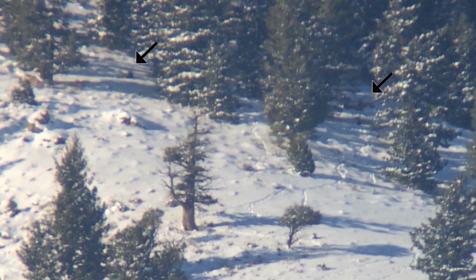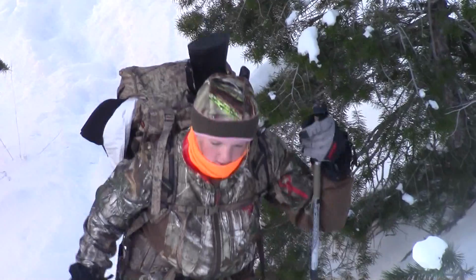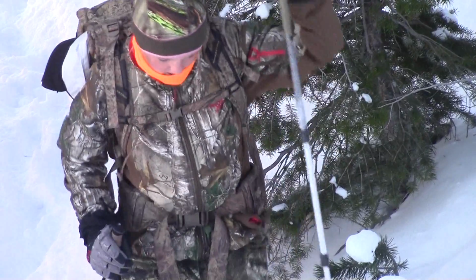Picking them apart as best we could, I counted at least 5 bulls. If you look closely, you can see them scattered in the trees. Some of them looked like potential shooters, while others were obviously smaller. But what we really needed was to get closer. Knowing there might even be more, we just decided to go for it and make a hike up to them, hoping to find a mature bull in the group.